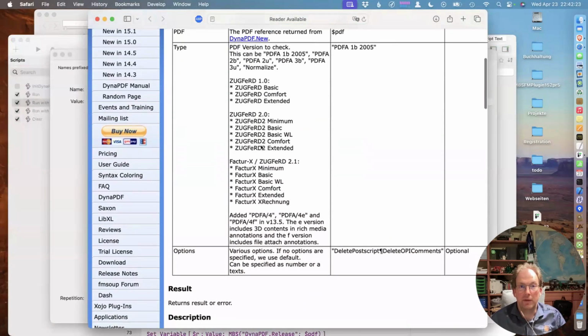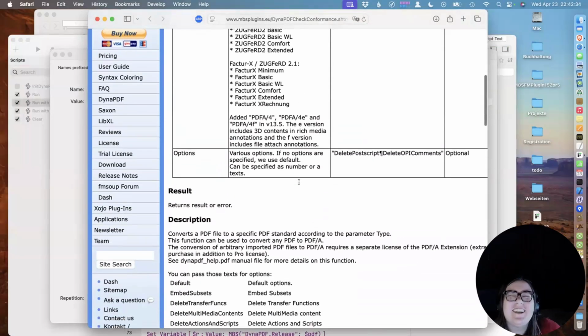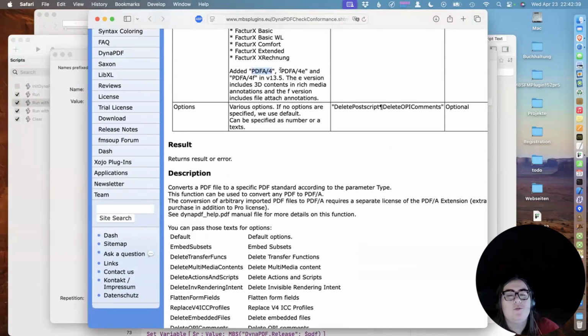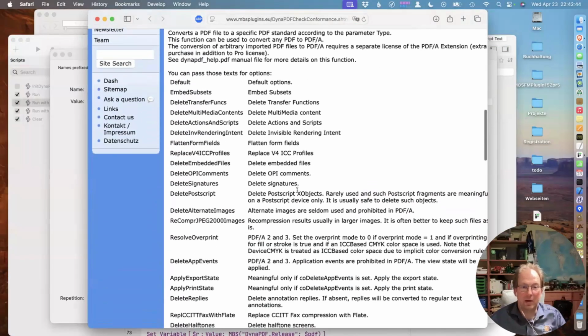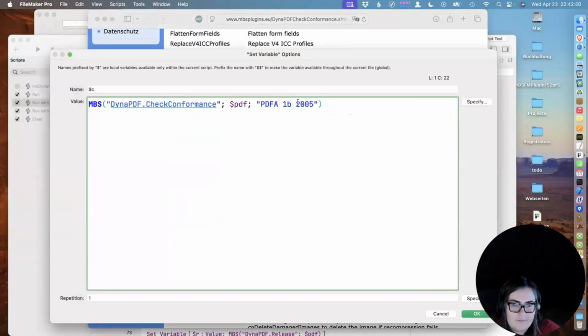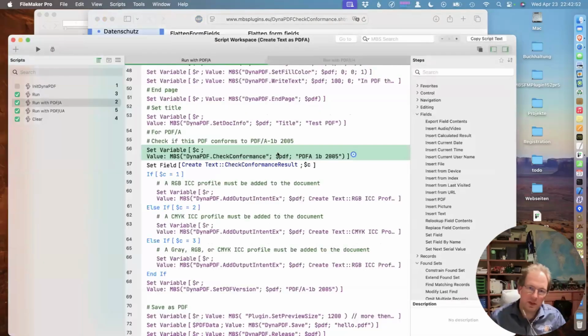So there are different PDF-A levels: PDF-A 1B 2005, or 2B, 2U, 3B, and it's all PDF-A variants. Pick whichever you like. And we recently got PDF-A version 4, and 4E and 4F. So you have to pick the standard you want. This is one of the older ones. Different standards have different restrictions, like the older ones don't allow transparency, while the newer ones do.